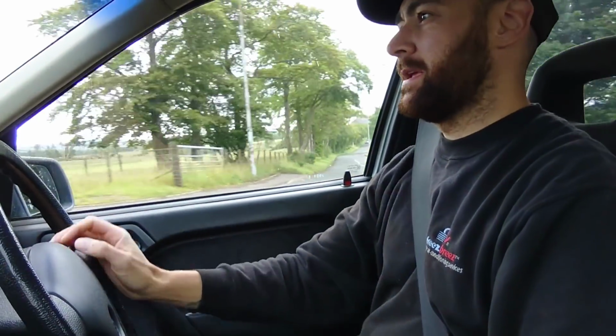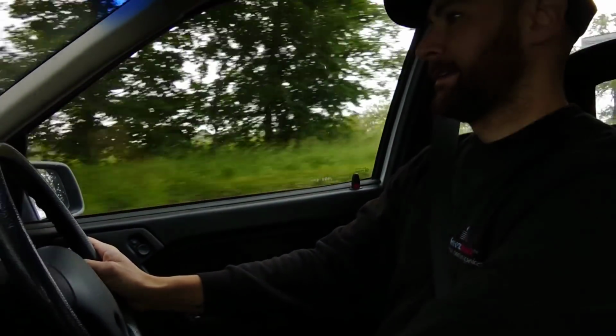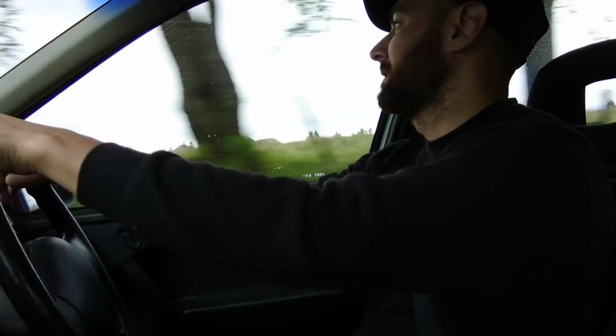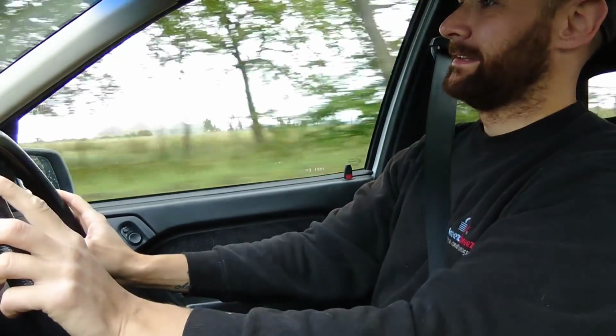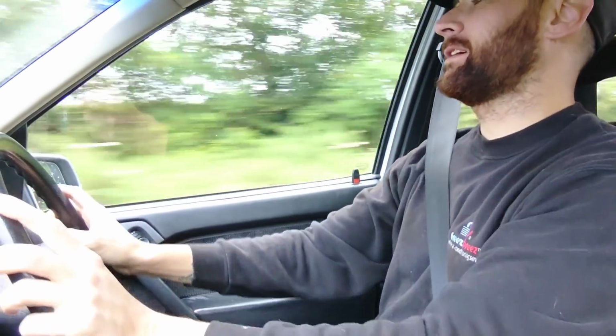Focus ST in front of me here, and it's dry today. So it goes. Oh, don't go really slowly round here, come on, it's dry. I'm going to test out my Cavalier's handling on its dreadful tire.